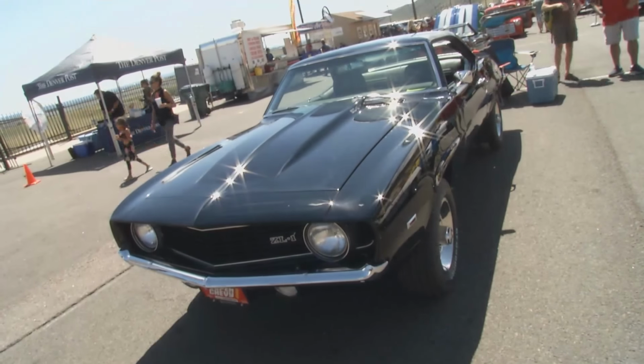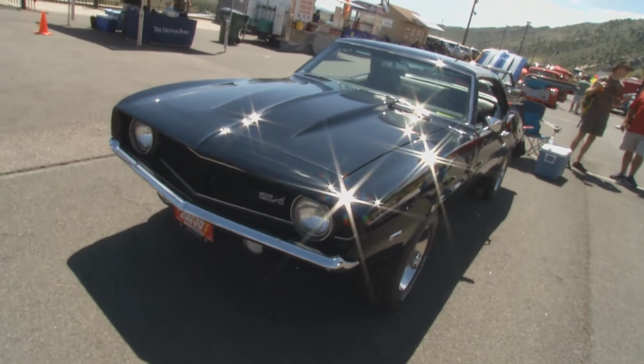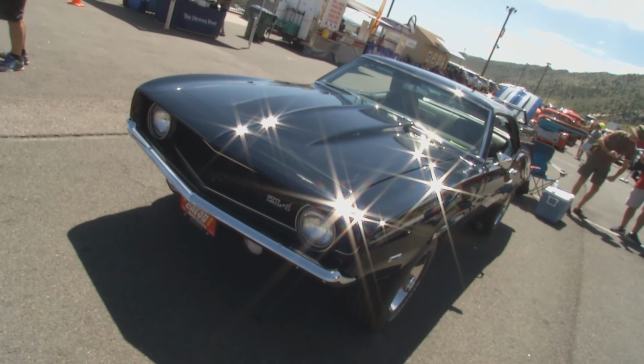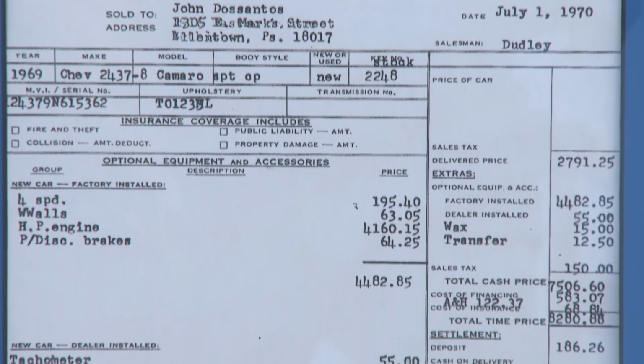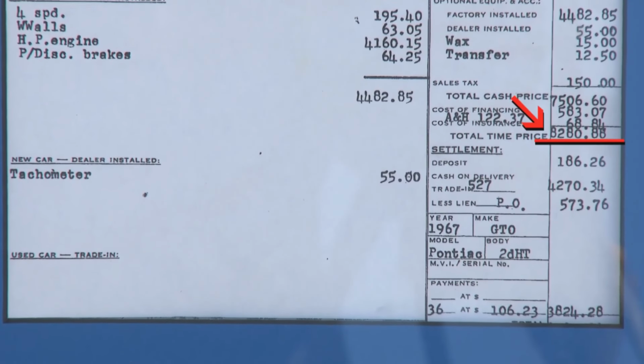Chevrolet had told them, listen, the 396 is only $322. It's gonna be a little bit more than that. We've got the window sticker on this car. That option alone, just for the aluminum motor, was $4,168. The sticker on this car shows $8,200.